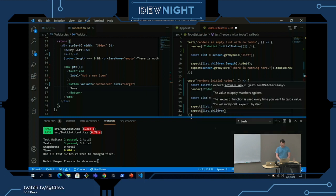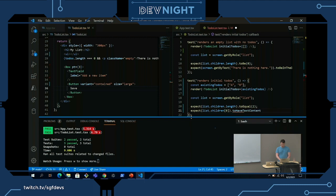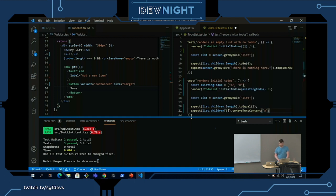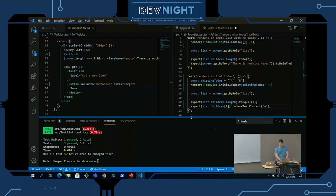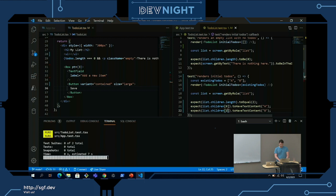So if I say list.children, let's say I want the first one, and I should say to have text containing, or should have text content. I can say I actually expect to see the letter A. And similarly, I expect to see the second one in the list. Sorry, not my normal keyboard. Second one on the list will have the value of B. Okay. So assuming that's the test I want to write, I can save it and I'll go ahead and run it.